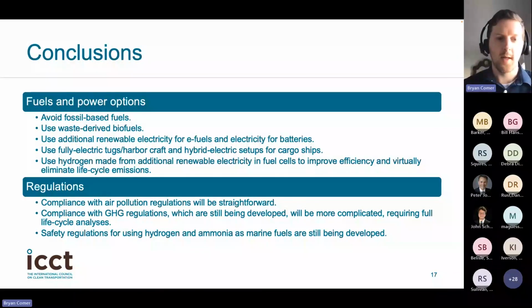Use additional renewable electricity for e-fuels and for electricity that would be used to charge batteries. And so I covered this before on the importance of not taking existing renewable electricity and diverting it from another use.